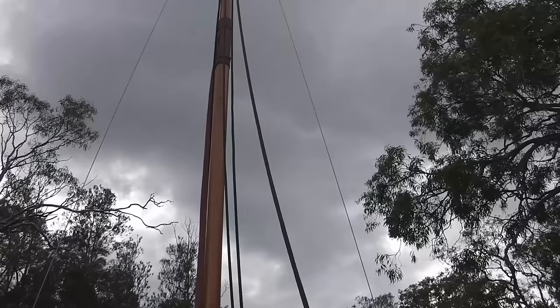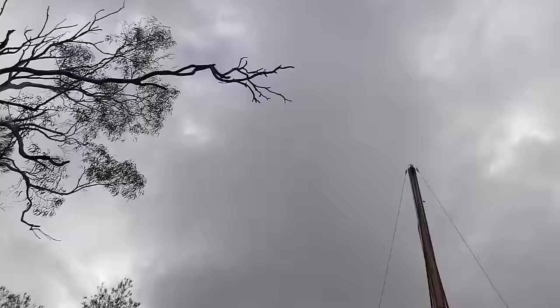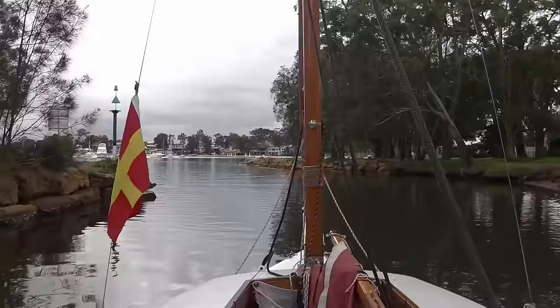Predicted 10 knots easterly, so it should be a nice reach all the way up to Wanji Caravan Park, which I think we'll probably stop at lunch, and then we'll go on to the Sand Isles after that. Just watching here, because you do actually have to thread between the branches that overhang this little river bit that goes out to the lake. And we've just missed it.